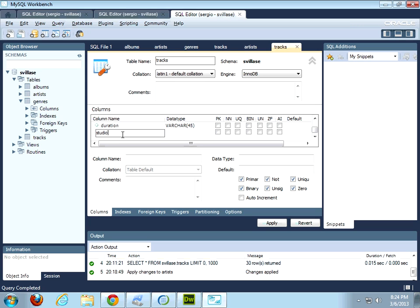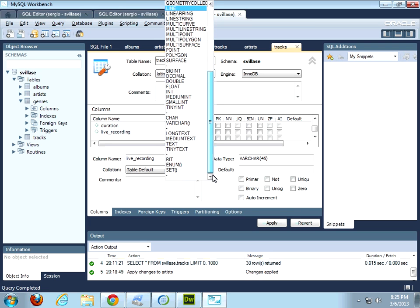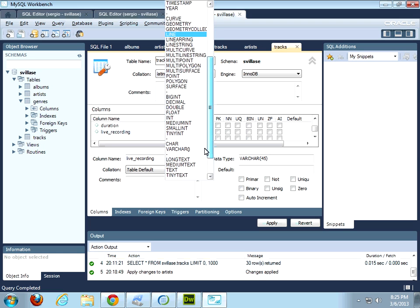So let's say, let's call this studio recording. Let's do this. Live recording. And then this could only have one of two values if we assign it a Boolean data type.